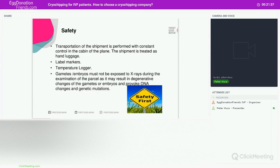The main point of courier shipping is the safety of transportation. As I told you before, it's very important to have an opportunity to control all steps of the transportation from door to door. That's why we perform all of our shipments with the constant care of our human courier, who is specially educated and transfers it from door to door. We also use special marks like keep upright, do not irradiate, fragile. It always helps everyone, including security at the airport, to notice that this luggage has very big value.